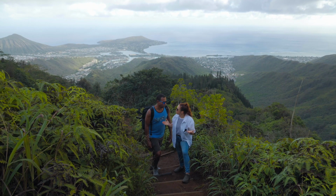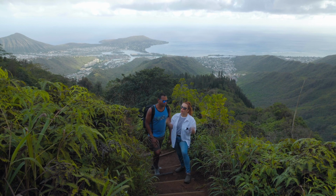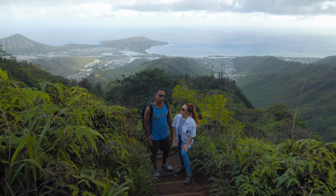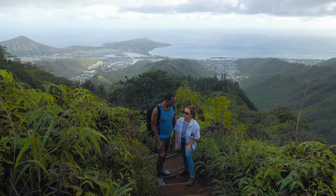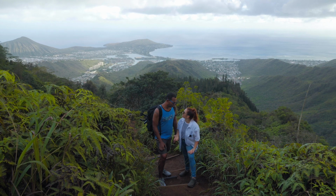All right, the views on the top are absolutely incredible. It was so windy and so cold, and today is overcast. If it was at least sunny, it would not be as cold, but we were freezing on top. That's why we decided to come down a little bit and tell you a little bit more about the hike.